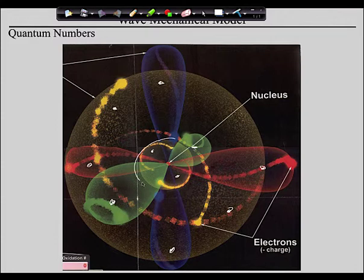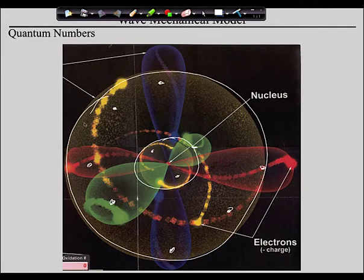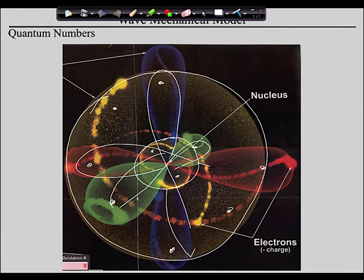You've got the 1s, which is a small sphere. You've got the 2s, which is a bigger sphere. And then the 2p's, which are these dumbbell shapes that are about the same size as the 2s. And they all organize themselves like this. And this is neon. Pretty cool.